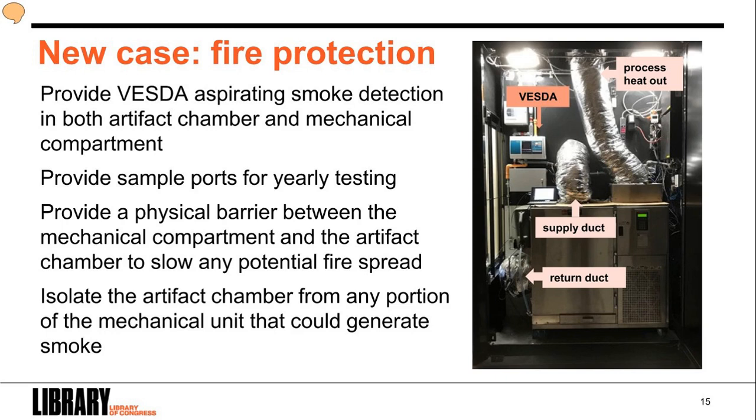The case employs two VESDA systems which constantly sample air from the mechanical and artifact chambers and compare the samples to programmed thresholds of obscuration, an indicator of incipient fire risk. Ports were installed in the respective piping loops, avoiding the need to access the artifact chamber during yearly system testing. The VESDA unit labeled in this slide reports to a building fire panel, which is monitored all hours by on-site staff. This type of system presents trade-offs.